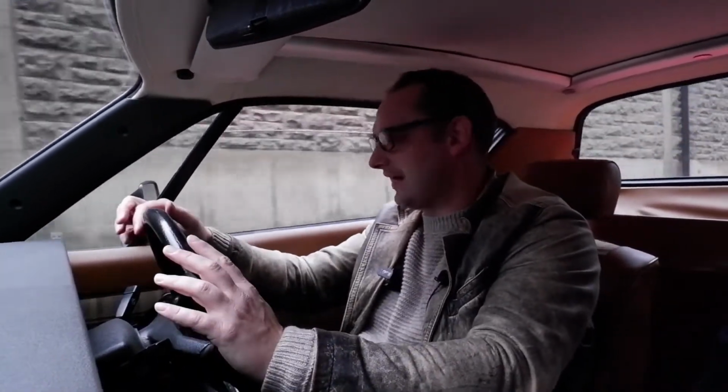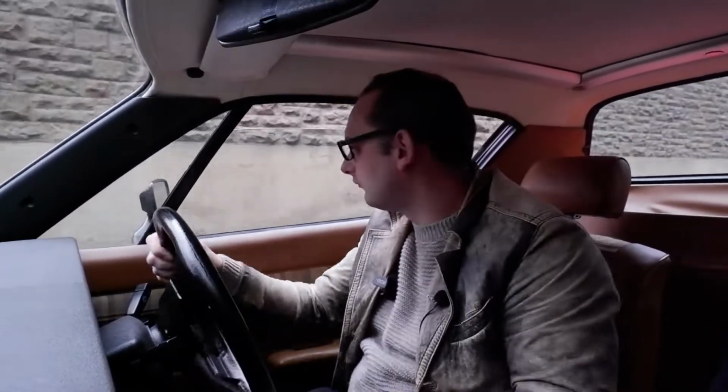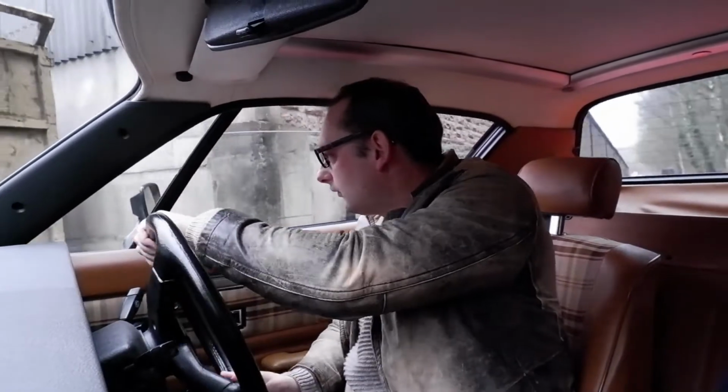Obviously, we can't go too crazy down here on this industrial estate. Obviously, we've got other vehicles, like this van here. But hopefully it should be just enough to give us a feel for the car. Now, I do quite like this steering wheel. It feels quite small and quite nice in the hand. Obviously a very 70s design with these squares everywhere.